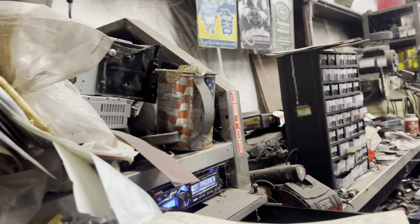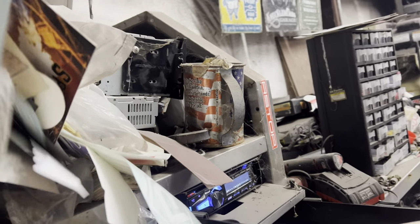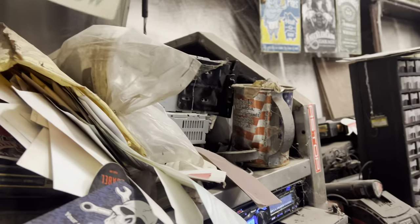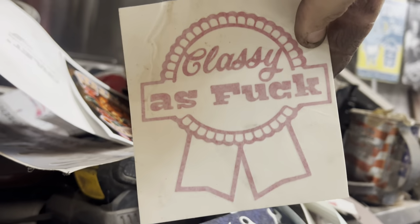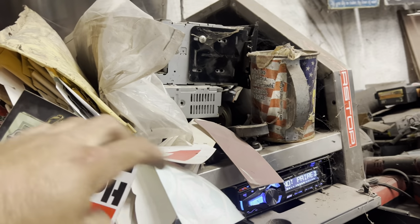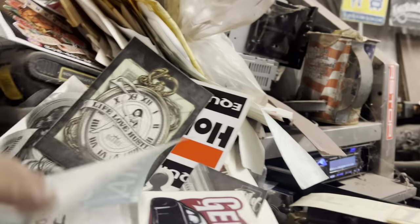There's a pile of stickers in here. Modified show. Wow, that's an old one. I just drug way too many of those out. Shout out Walker Frank. Oh, Golden Gate Bridge, San Francisco. Got that sticker out there. Oh man, there's so many stickers. We'll dig through this stash or the stash inside, find something to go on there.